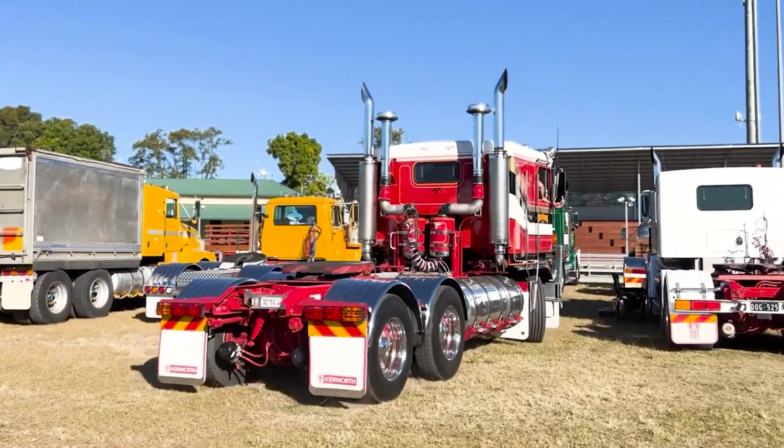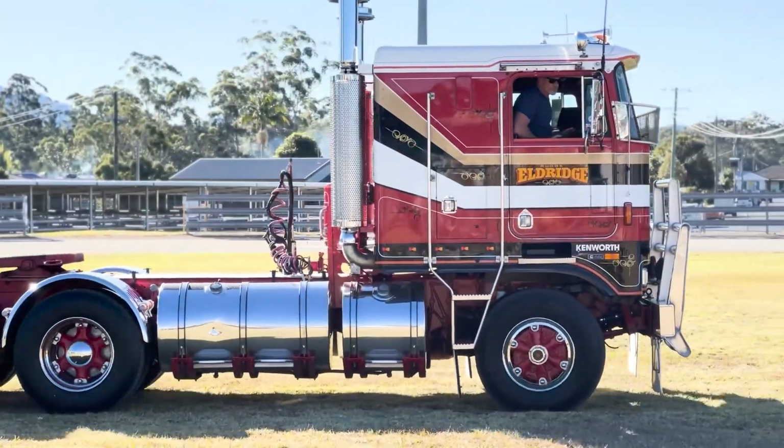Good friends of mine own a transport company at Warrnambool, George MacDonald and Sons, and I virtually just work for them every now and then for a bit of pocket money and use their facility there, the yard, so that's where I've done the rebuild.